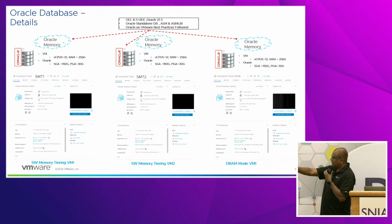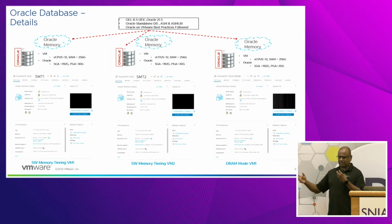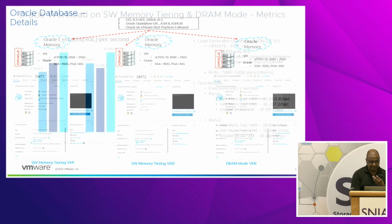So the Oracle memory was set to 192 gig for all three virtual machines. All three VMs had Oracle Enterprise Linux 8.5 UEK, Oracle's latest and greatest version 21.5. I think 21.6 was released recently, so it is almost the latest and greatest version. It was a standalone database. We pretty much made sure that every best practice that we have in recommendation for running Oracle workloads on VMware was followed. So we made sure that ESXi versions are the same, VM versions are the same, the Oracle databases are set exactly identical, right? All of the best practices are followed, and we ran the same load generator across three virtual machines, and we'll see that in the next slide here.